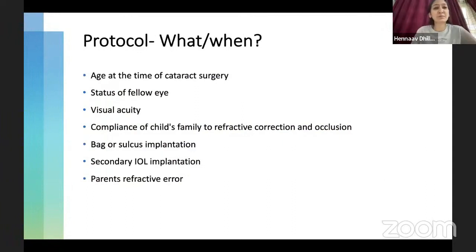There are a few factors that you need to keep in mind. The age at the time of cataract surgery. If the child is younger, you do want to keep a relatively higher hyperopia, because we know that large residual hyperopias are more amblyogenic than myopia. We need to look at the status of the fellow eye. If the fellow eye is also cataractous, in case of bilateral cataracts, then the level of hyperopia should be equal among both eyes. But if the eye is phakic or the lens is clear, that is in case of unilateral cataracts or persistent fetal vasculature cases, we do need to aim at a little less hyperopia.